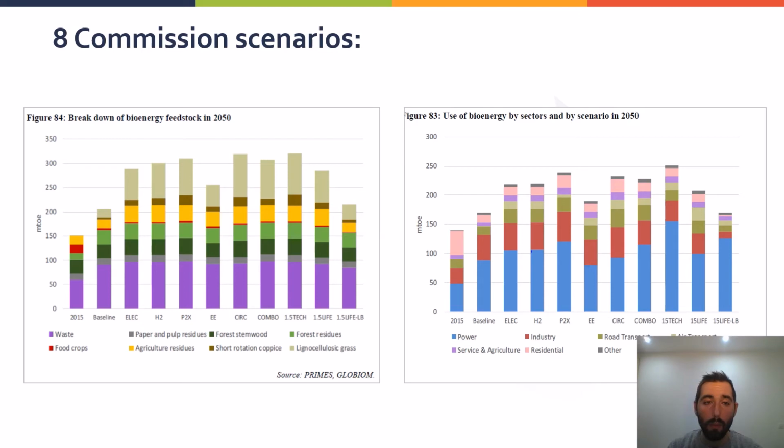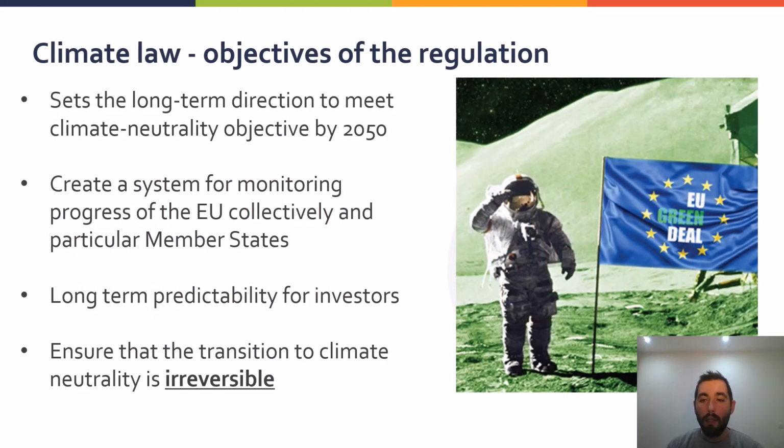You can see for bioenergy, on the left, on the feedstock, the role of waste and agricultural residues is increased. This is in line with what I explained, that are our forecasts. And on the right, you can see the use of bioenergy by sectors, which increases the role of power as a balancing of the system, and also with the idea of combining, I believe, with CCS, carbon capture and sequestration. Then the climate law was the legislation the Commission put forward to recognize carbon neutrality and to decide on the pathway on how to get there.